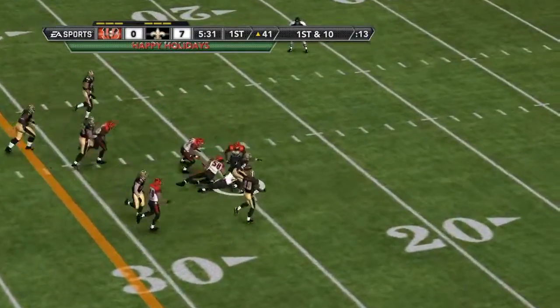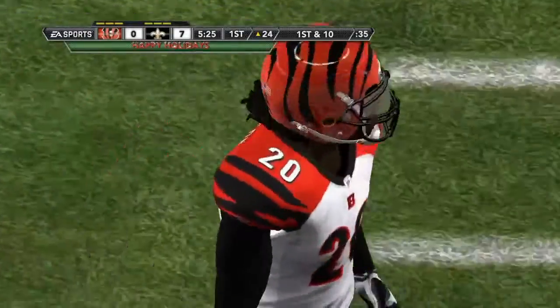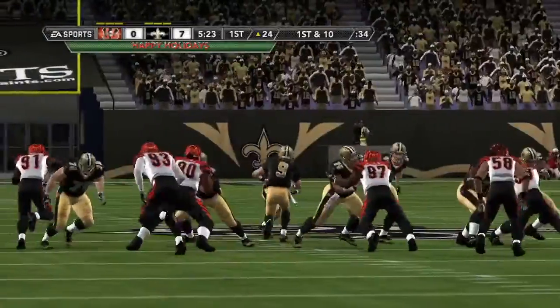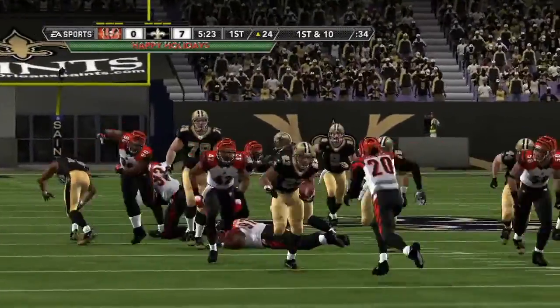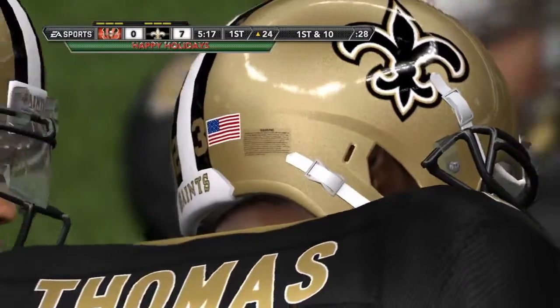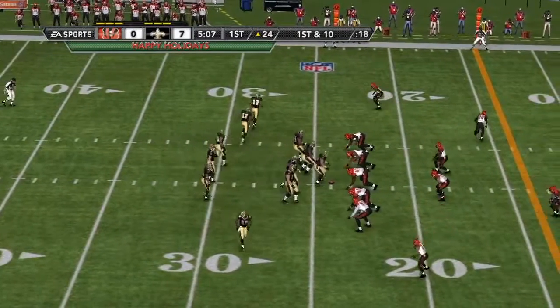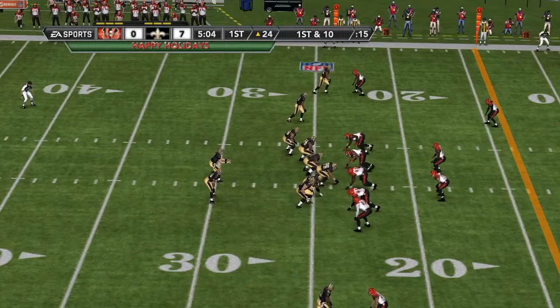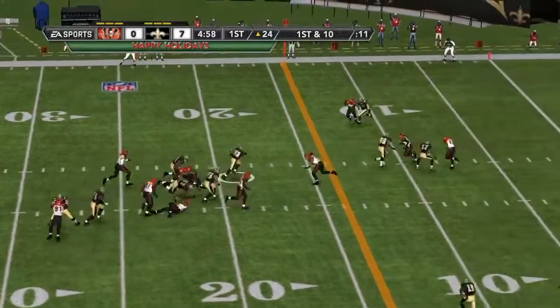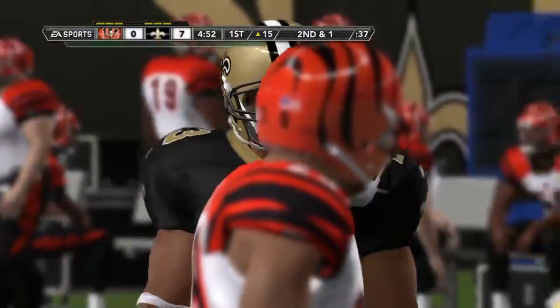Breaking through up the gut. And he's tackled right around the 24-yard line by Nelson. Now we have a first down and 10 to go. Ball on the 24-yard line. Thomas on the handoff. He's dropped down at about the 15-yard line by Joseph.